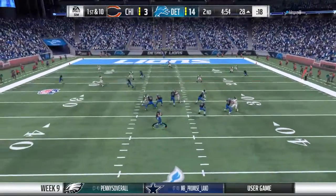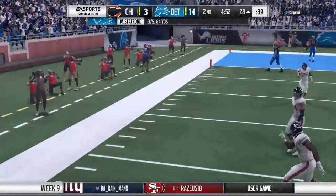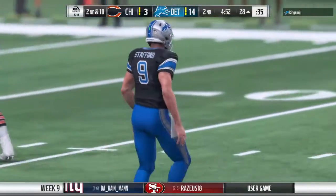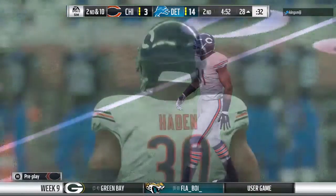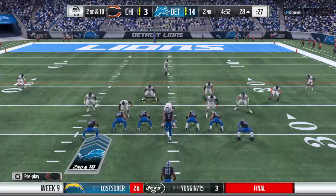On 1st and 10, Stafford. And his throw's going to be incomplete. Had an open man that time, but ended up putting a little too much heat on it, don't you think, partner? Absolutely. Just needed a touch more air under it. Instead, he fired an absolute bullet. Offense looking to avoid a 3rd and long. It's 2nd and 10.